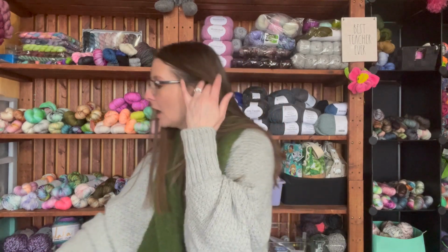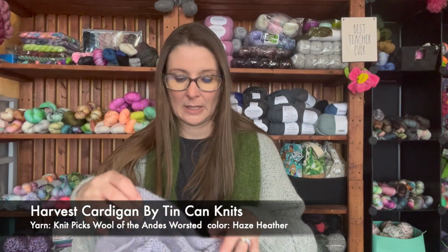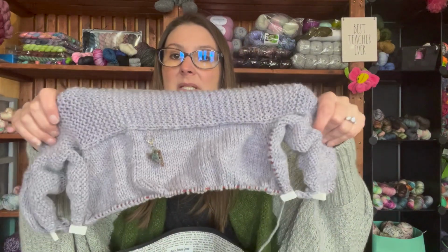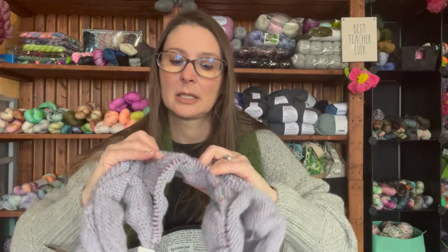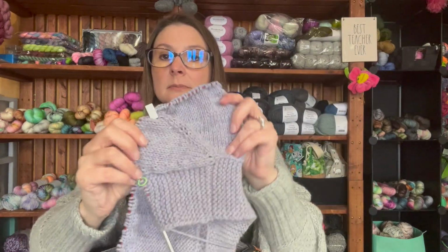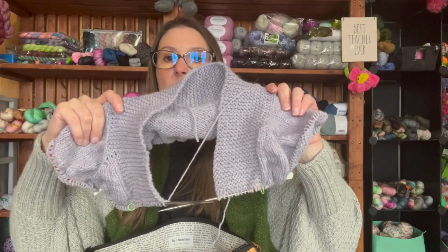The other cardigan I'm working on, I'm still working on the Harvest cardigan. I have this in a bag by Awesome Granny. And I had just picked up stitches and started the back last time, and so I've put on about that much. I did separate for sleeves on this one. So, it's looking a little more like a cardigan.